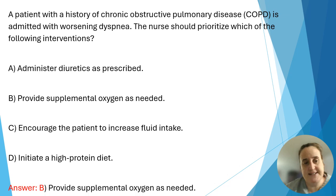So the answer is B, provide supplemental oxygen as needed, just because obviously it's worsening. Usually people with COPD run an oxygen saturation of 88%, and sometimes they don't want you to give oxygen because that's their norm, because they run at a lower level. But in this case, because they've got worsening breathing, they do need additional oxygen, and it can be titrated as needed until symptoms subside.